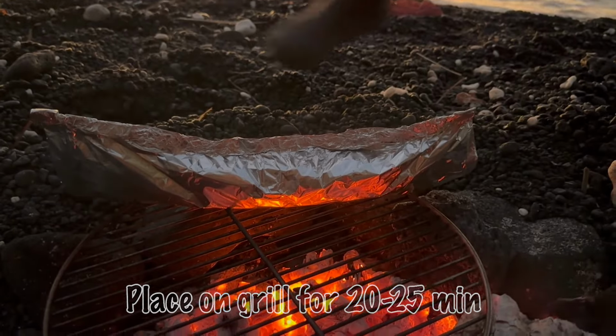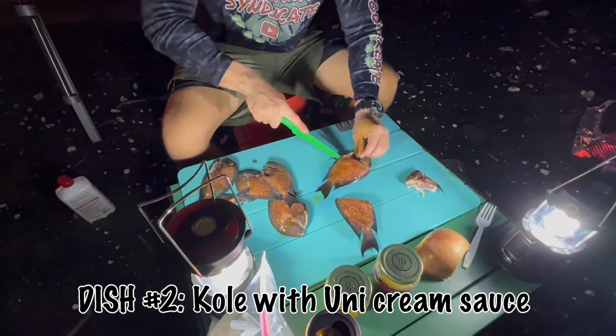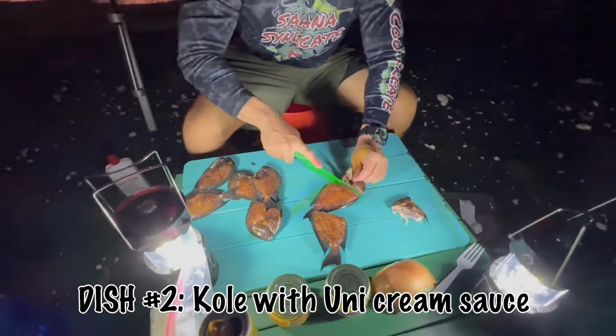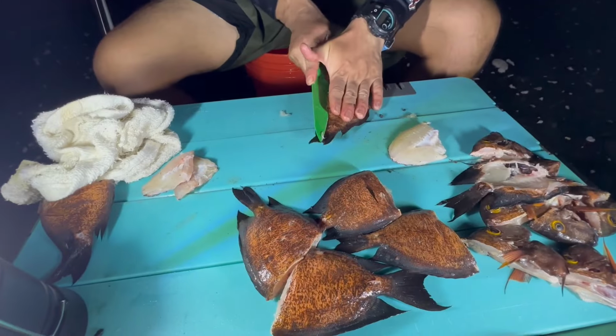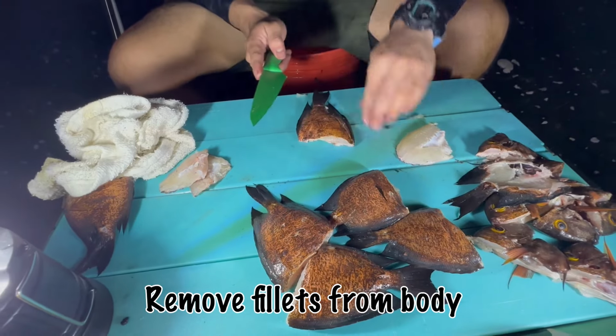Fire is hot. Let's cut right through. Were there a lot of schools out there? There's certain areas that had it. They weren't like all over.